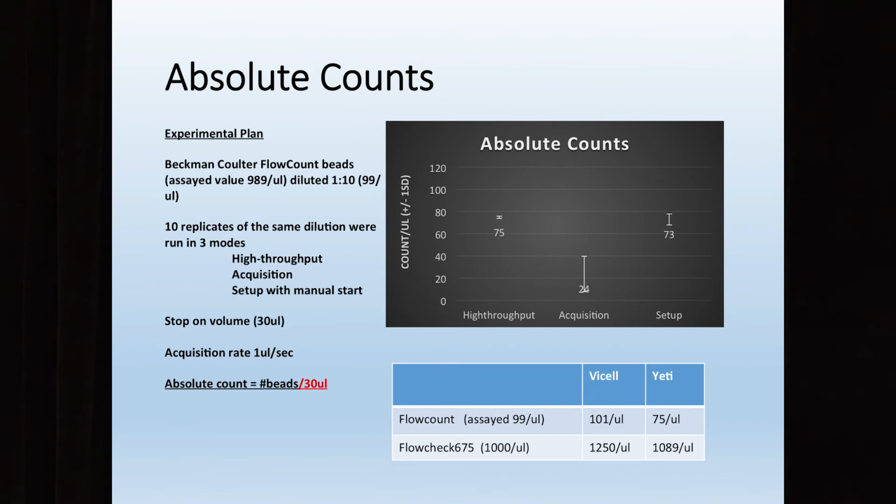We had some other beads, so I tried the same thing with some really old FlowCheck 675, but I counted them on the Vicel, and we got a lower count too. So currently, as it stands, it's really a precise counter in our hands, but it's not terribly accurate. But I know I talked to Mike, and he said they're kind of working on exactly how it's measuring the volume and looking at maybe some different ways to do that.